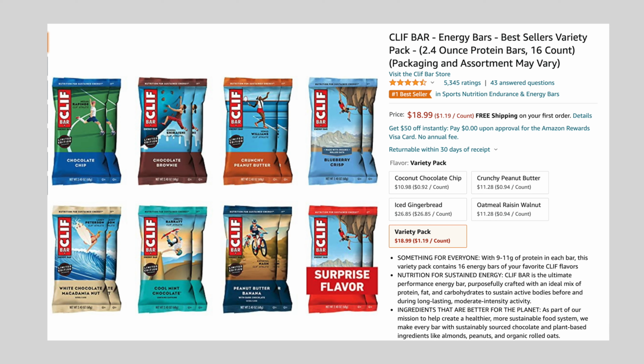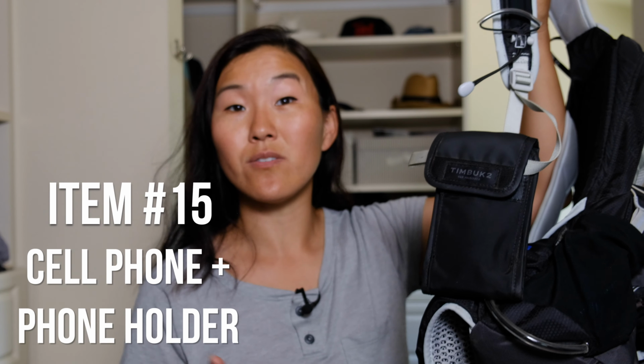And pro tip, Amazon has a top flavors of Cliff Bars variety pack on their website, and it is really, really delicious. It's full of some really great flavors and lots of Cliff Bars to keep you stocked up for several hikes at least. So that's everything that's inside of my hiking bag, but there are a few things that are on the outside which also might be helpful. The first is this Timbuktu phone holder.